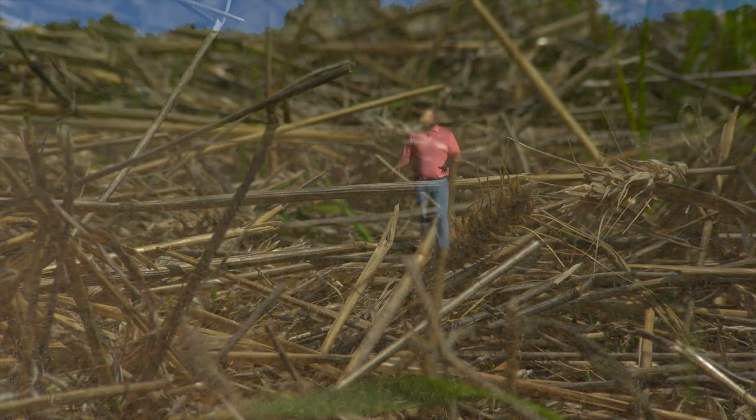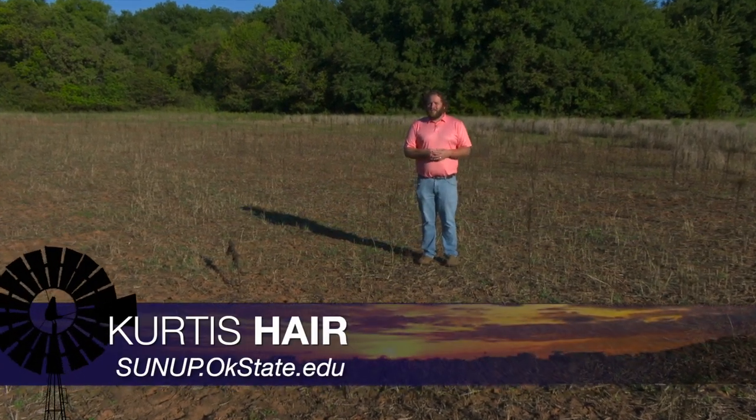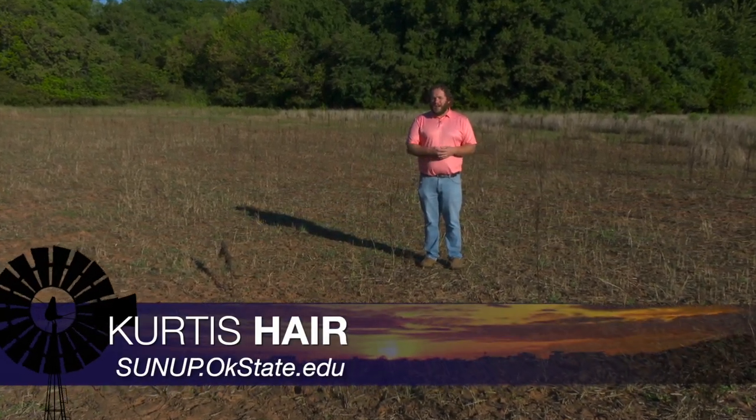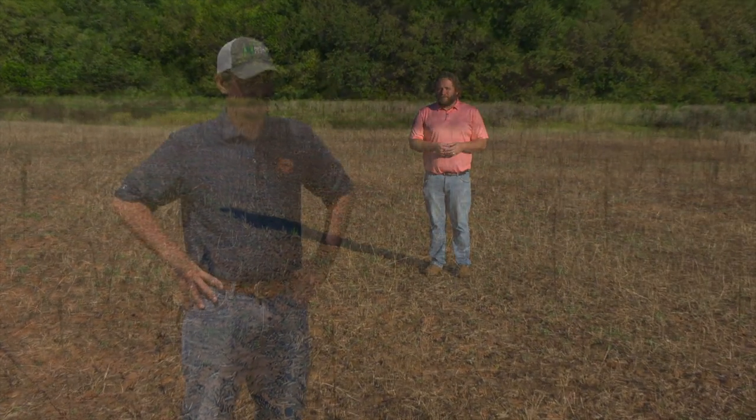This field will be ready for dove season next month. But getting to this point is a long process. You don't just come out, throw some seed in the ground, sit back and wait till summer to burn and mow. You have to manage the crop.